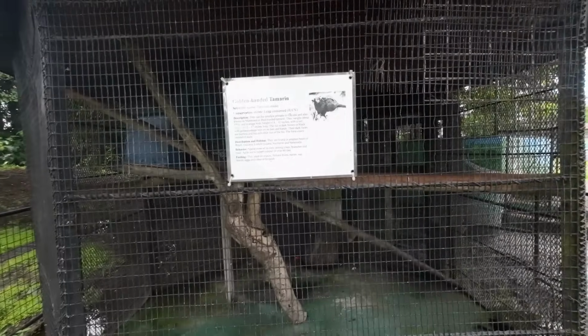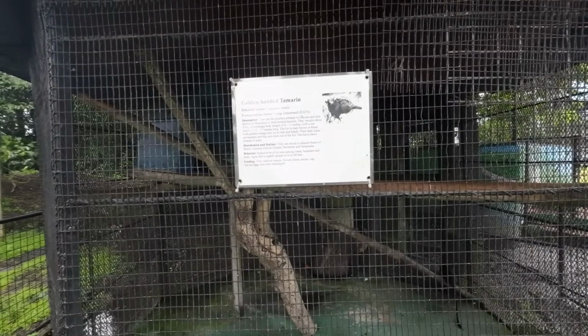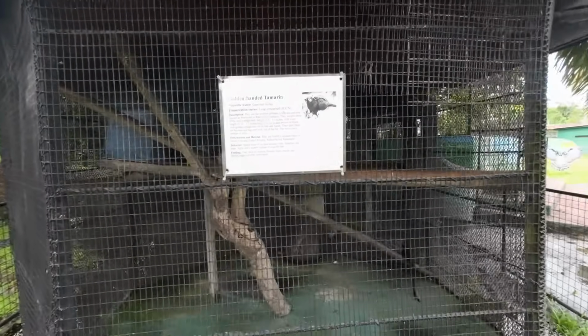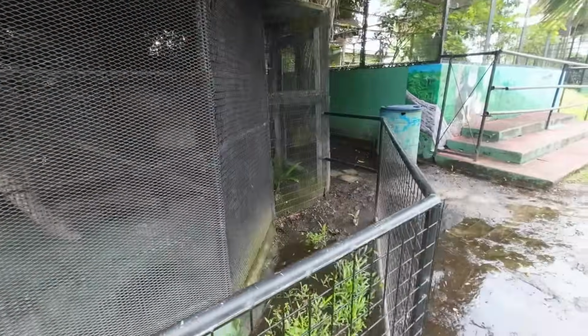Golden-handed tamarin. This is either a species of monkey or a relative of. It's a primate. They look kind of shy because they run away. There's one up there somewhere, if you can see it. I don't think you could. And another one somewhere there.